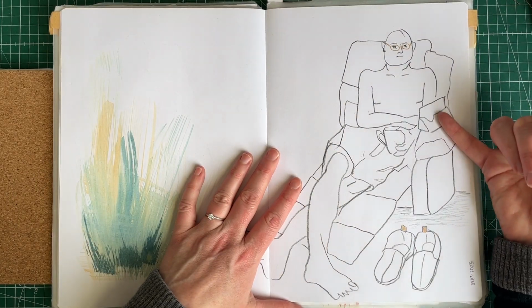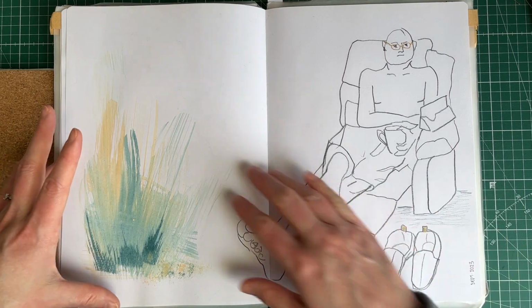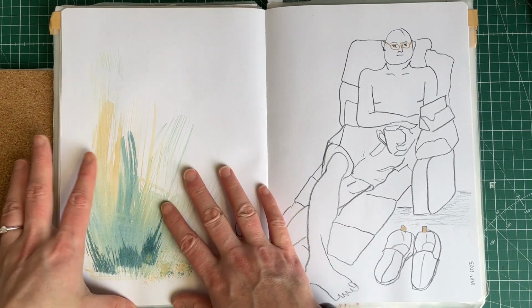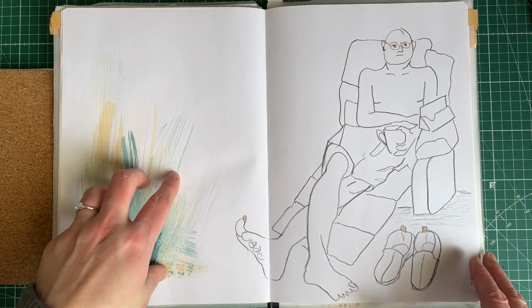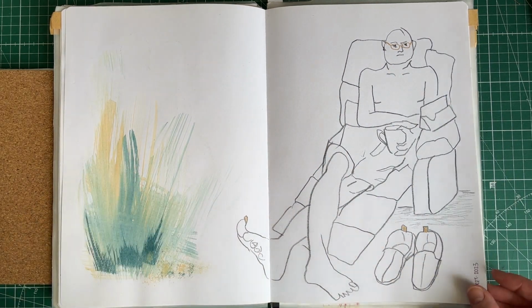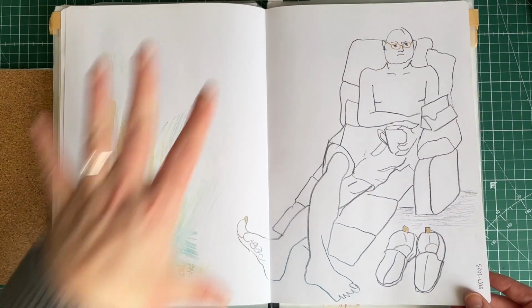He was reading something on his iPad on the sofa with his slippers, and I haven't done anything with this because I just feel like it's natural foliage colored anyway, and if I put anything there it's going to spoil the overall page, so I've just left that. I had been meaning to come back and do something, but in the end I just decided to leave it as it is because I quite like the simplicity.